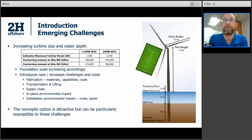You're getting more than a factor of 2, maybe 2.5 times the load on the foundation itself. And when you add the increased water depths on top of that, and fixed wind developments are being planned in up to 60 meters water depth. Beyond that, people may be more looking towards floating wind, but certainly up to 60 meters is well within fixed wind's remit. That further increases that overturning moment.